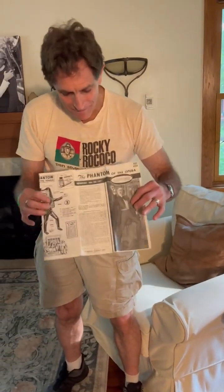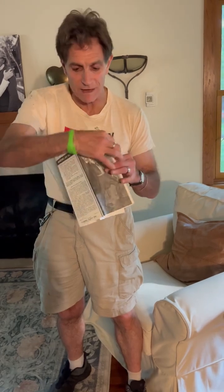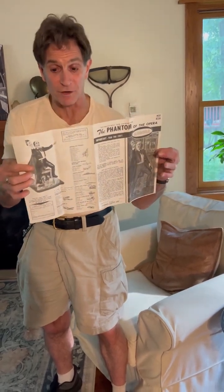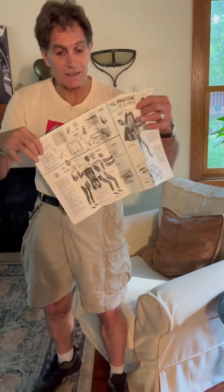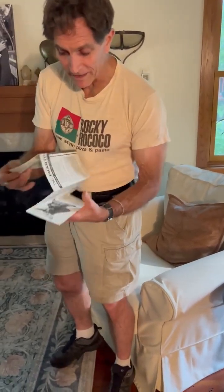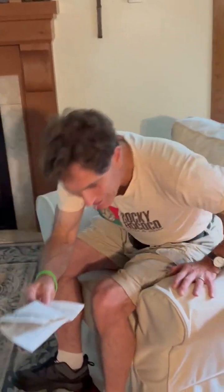So what I did is I read the back of the Aurora model instruction manual here. Aurora was this incredible company that put out monster models in the 60s. It was the beginning of the Monster Kid movement. And for those of us in first or second grade, it's where we learned about monsters for the first time. So again, here's the instructions. My father put the model together, and then I would read the instructions, read the story of the Phantom. I'm going to sit down and do that right now.